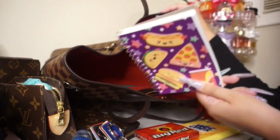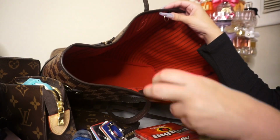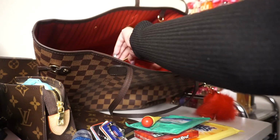Then I have this cute little notebook just in case I want to write anything down. I got this from the dollar store. And I have Clorox wipes. And then I have Carmex. And that's all that is in the main part. Let's see what's in here.